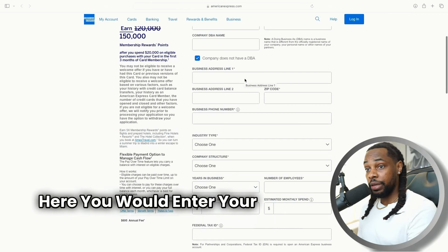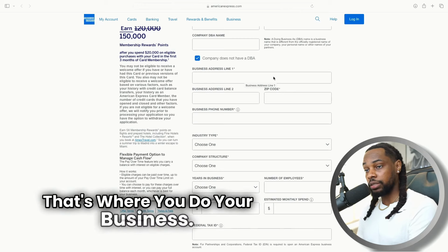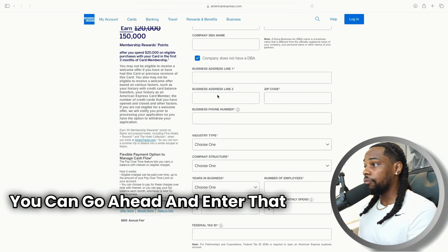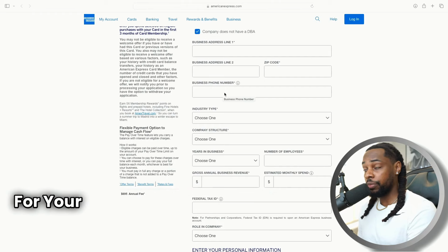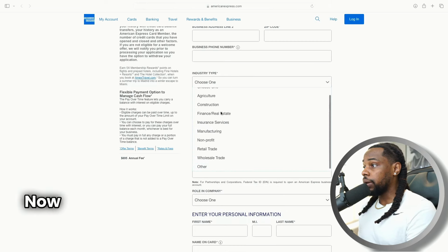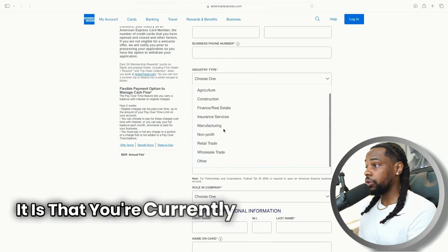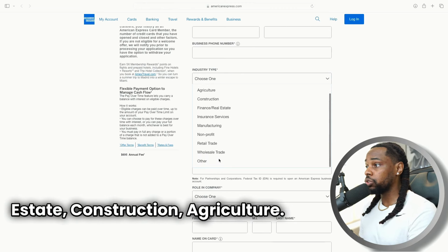Here, you would enter your business address. If it's your home address, because that's where you do your business, you can go ahead and enter that information here. If your personal number is the number that you're using for your business, you can enter that here as well. Your industry type. Now here, you're going to pick whatever it is that you're currently doing. Wholesale, trade, financial, real estate, construction, agriculture. Let's pick other.